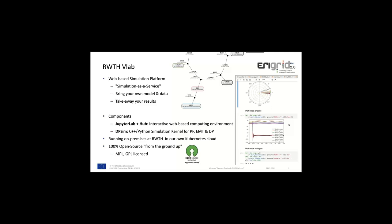All of that is running on our own Kubernetes cloud, so we have a small on-premises cloud, which runs at RWTH, built out of around 10 servers. So we have plenty of computing power to also perform some longer or more complex simulations there. And nice thing is that due to this Kubernetes cloud, even multiple users which use our service at the same time get distributed across these 10 machines. And we don't have any problems in regards to scalability.